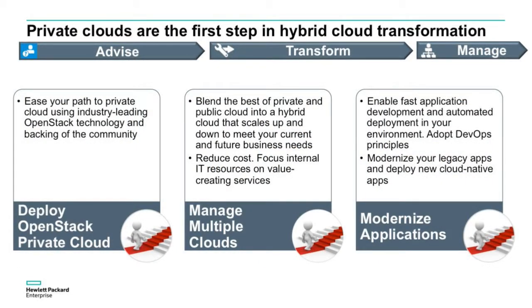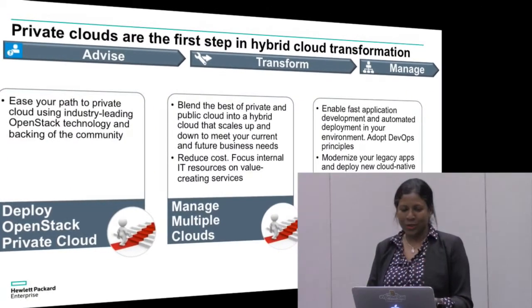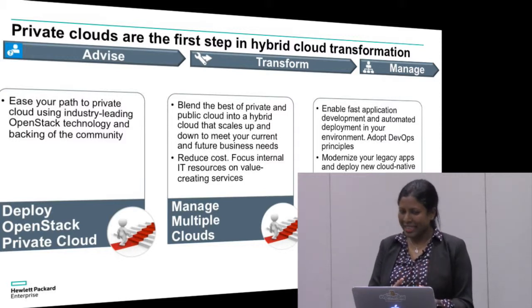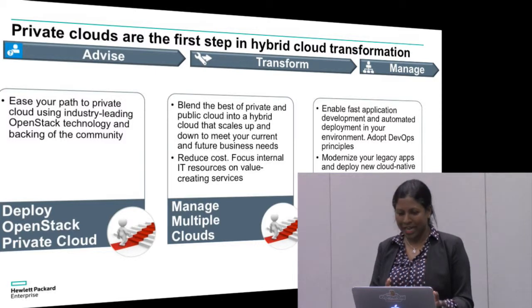Finding the right mix. The key consideration here is that you've got to recognize that private clouds many times are the first steps in the hybrid cloud journey for the customer. So you've been brought in to deploy an OpenStack private cloud, but you always have to keep the entire journey in mind. Typically the customers start off with deploying an OpenStack private cloud, then they blend the best of private and public into a hybrid offering that meets their business needs. And then that helps them reduce costs and focus on their apps and their business needs.